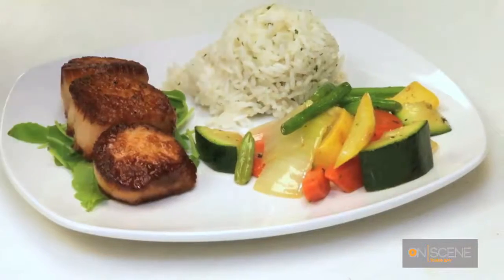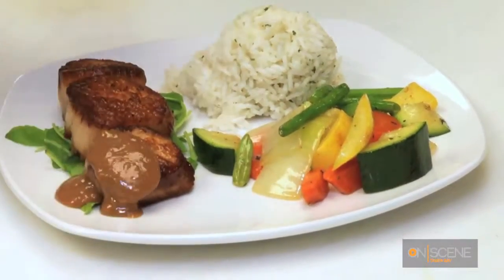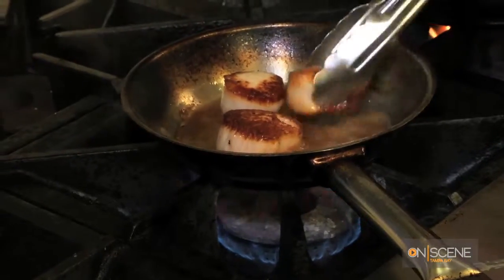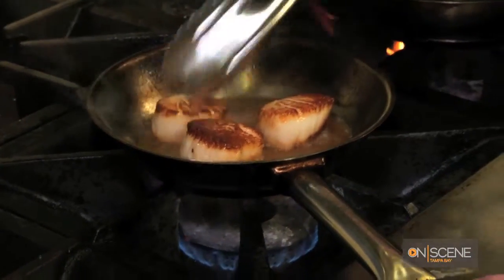So every day on the menu here at Aqua Prime, we have fresh Gulf grouper, yellowfin tuna, and Scottish salmon. We have fresh U10 scallops available. All scallops are seared to order, but we can also grill them or blacken them if you'd like.